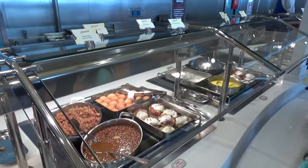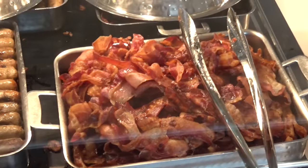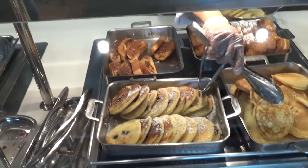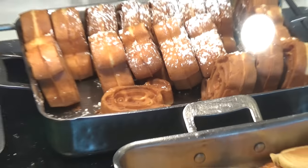I'll turn the camera back on in a moment. All right, now we get to the good stuff. Bacon, bacon, bacon, bacon. Sausages. We got blueberry pancakes, normal pancakes, and of course the Mickey waffles, French toast as well. You gotta get a Mickey waffle on this ship, right?